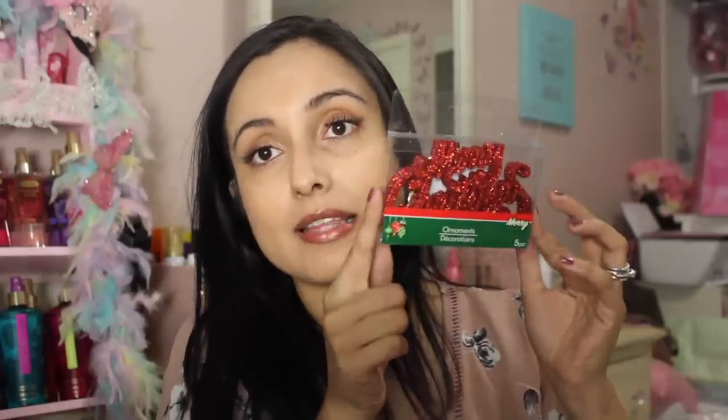I also did pick up this Merry Christmas 5-piece set of ornaments, and they are sparkly, so I thought that would go really well with everything else that I'm trying to do. I also found some pom-poms. These would also be good to use as little ornaments. They had the white, the red, and they just say pom-pom clip. But these are also really good to attach to Christmas gifts and stuff. So you can always attach that to a little gift bag and make it super cute and personalized.